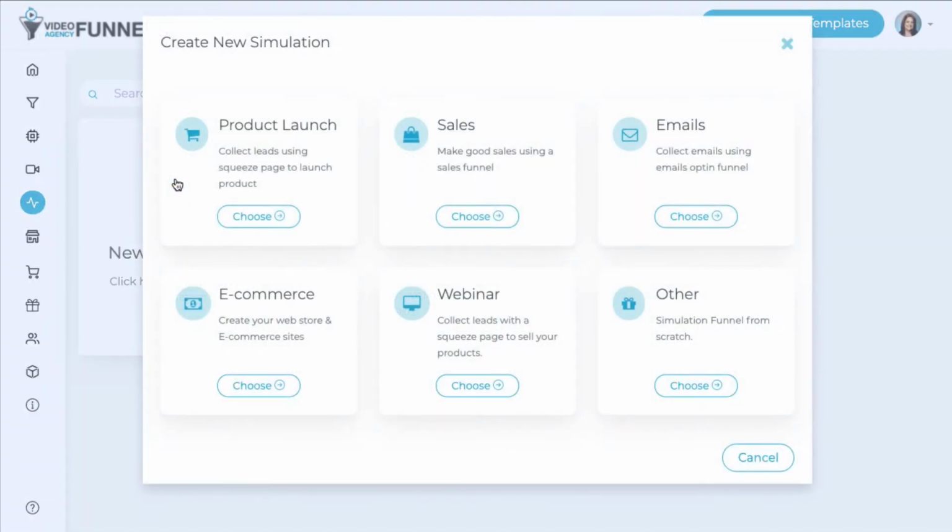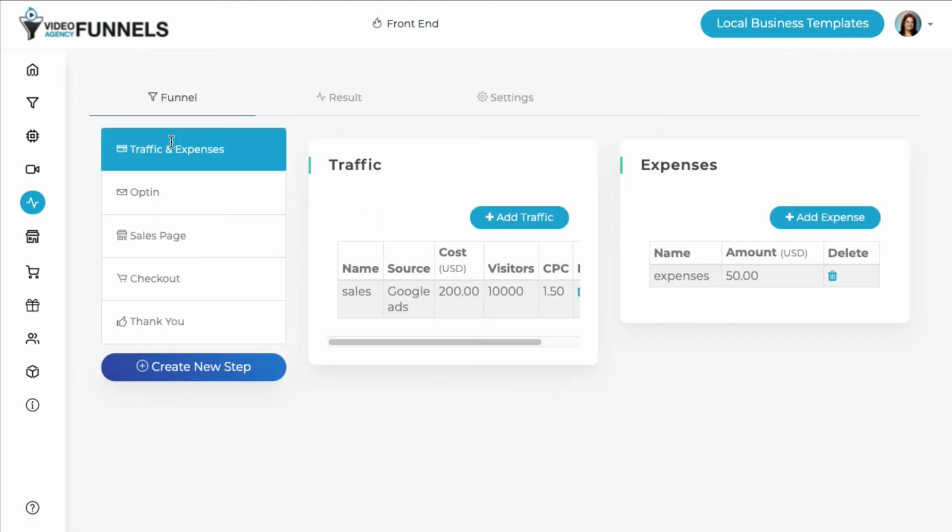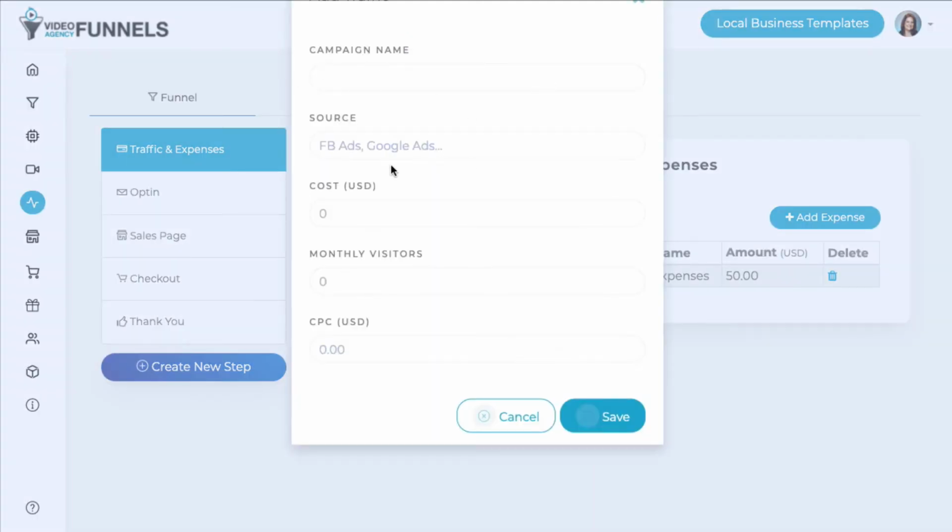Forecasting just enables you to determine what your funnel could produce as far as cost versus profits. So I created one here. You want to input all of your traffic details as well as your expenses. You would give your campaign a name, decide what the source of your traffic would be, whether it's Facebook ads or Google ads, the cost of your ads, the amount of visitors you might expect in a month, and your cost per click.